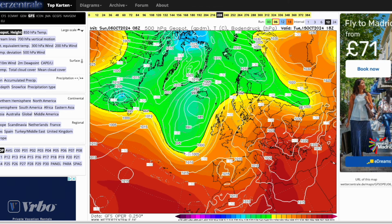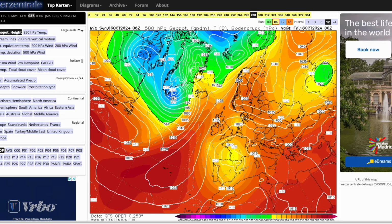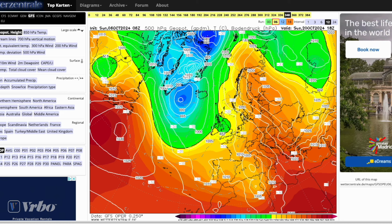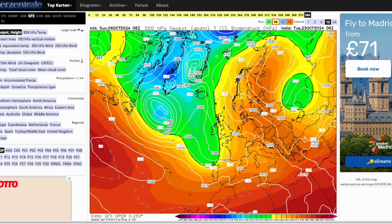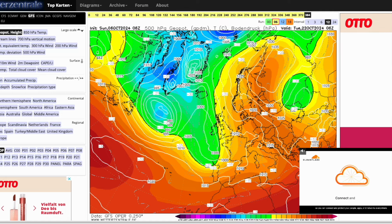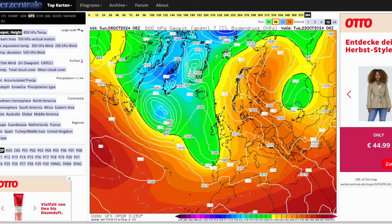Here we do see still unsettled conditions coming in off the Atlantic, but higher pressure slowly builds in to our northeast, and we do see a bit of a Scandinavian high. Now, it's not producing easterly winds, but what it does do, it kind of halts the momentum of the jet stream, so it could encourage slightly drier, warmer conditions developing if everything plays out like this. But again, it's longer range, so we'll have to wait and see.